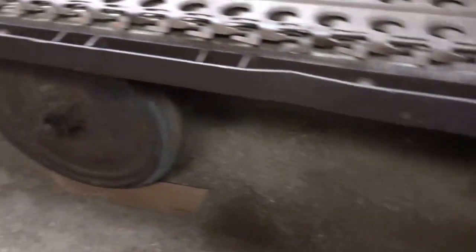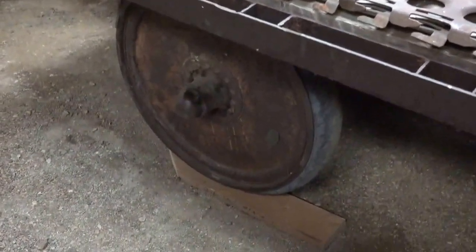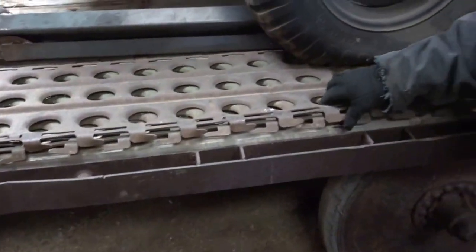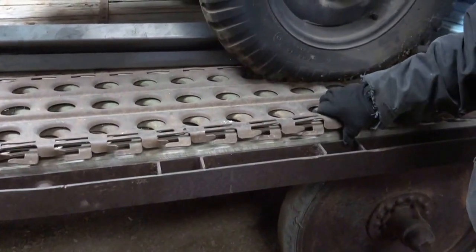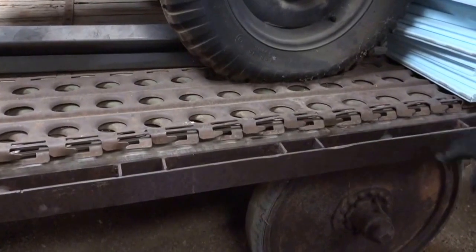And this is a World War I trailer on here. It's got hard rubber tires. And this is landing mats. Every airstrip in New Guinea, the whole airstrip was made out of these here because it was so soft, wet and muddy. Kind of like a rig pad would use today.